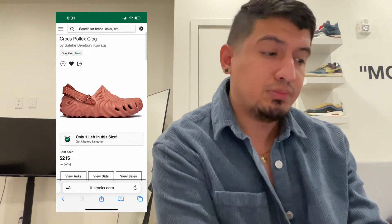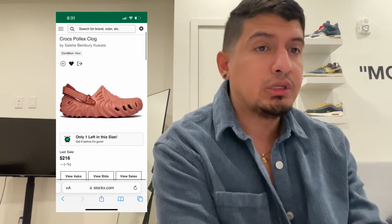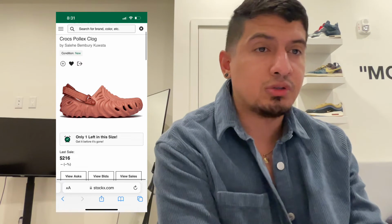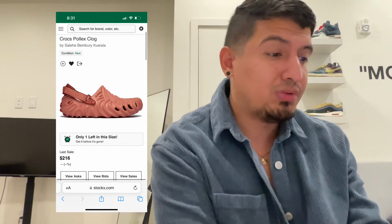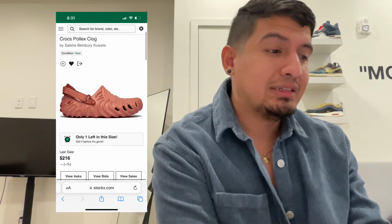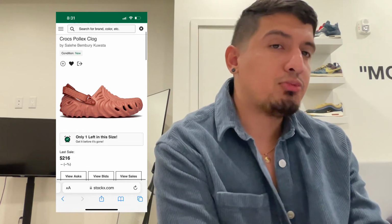Most Crocs and most shoes at this price point do end up going up pretty well. Just look at the Cars collaboration; those things are all going for 200 plus. And I told y'all to hold it. So for those of you who bought in and held it, smart move, right? But that's all I want to talk about for the Salehi Bembury Croc, just because I spoke about it last week. I have videos on it, so feel free to go check those out.